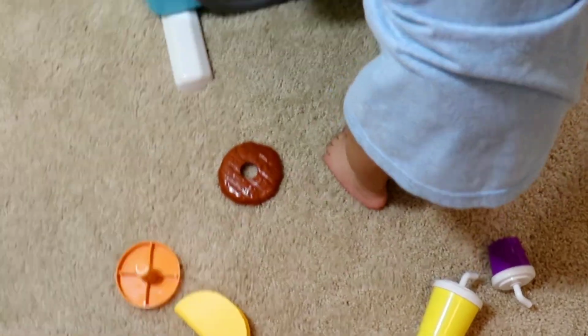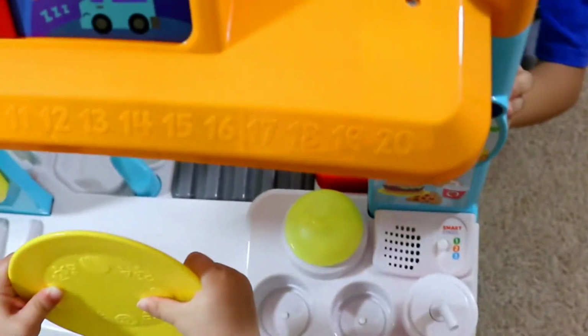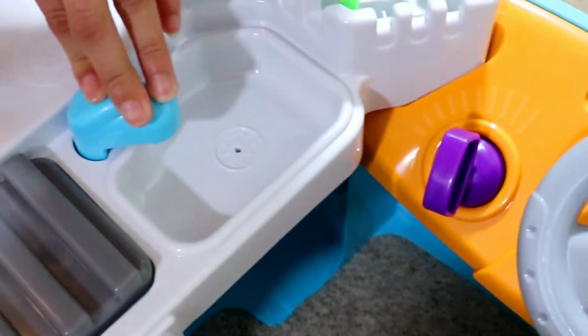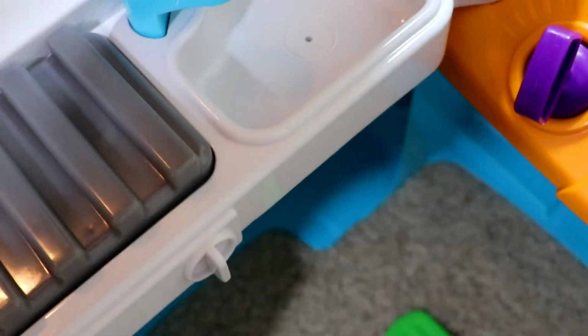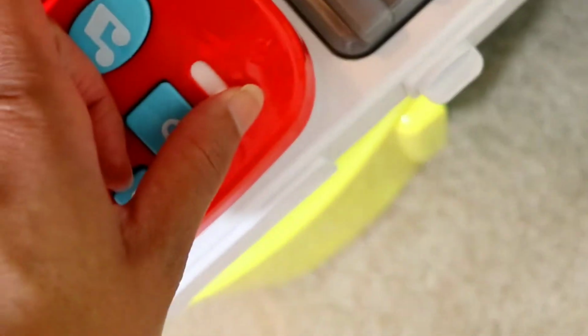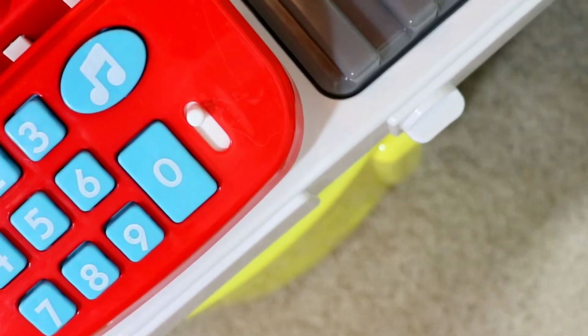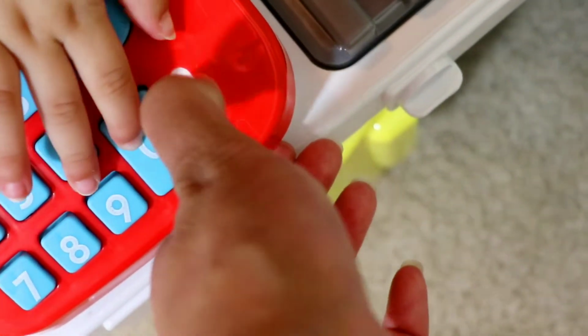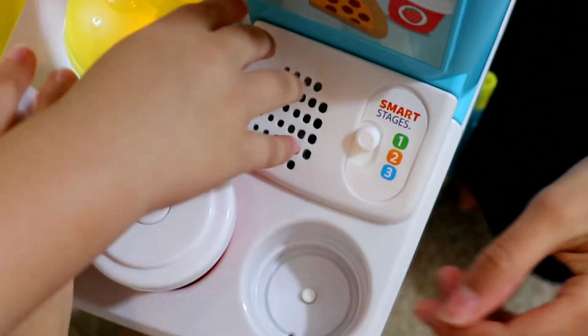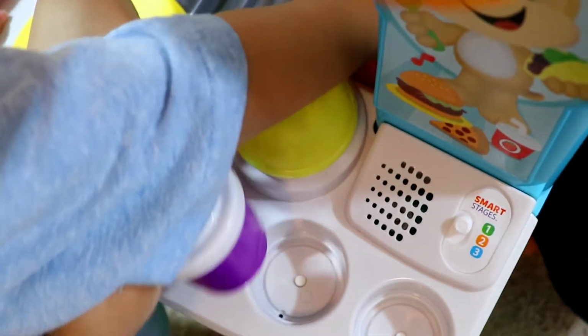So what's the other level? Where are the levels? This is the on button? That's the on button. All right, so right there, that's the on button. Melly, can you set up? Sorry, Daddy, it was gummy juice. And where's the levels? All right. What type of juice?